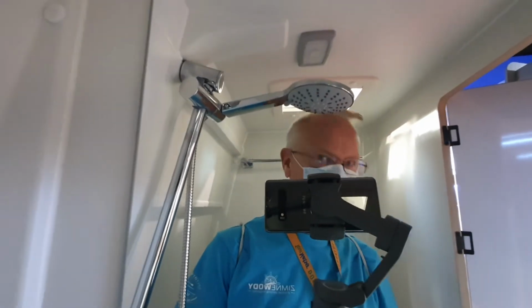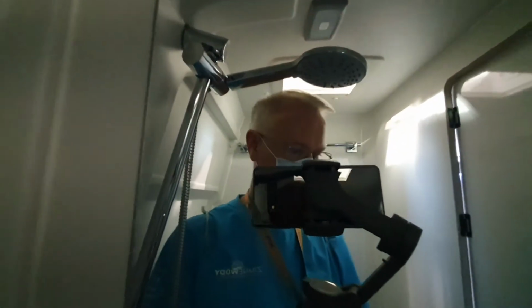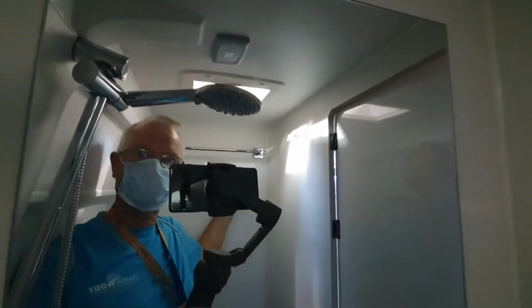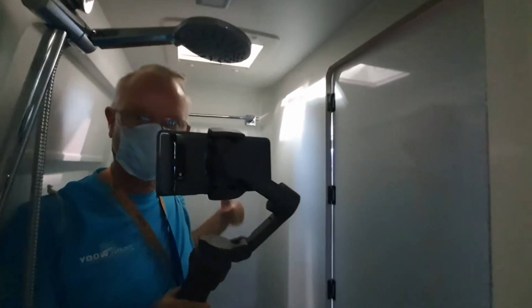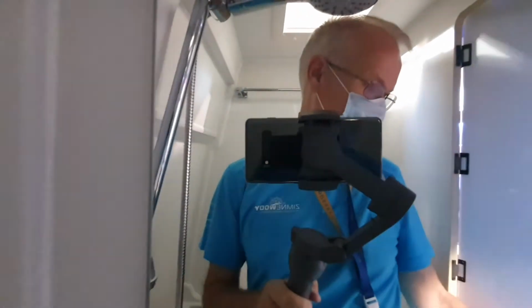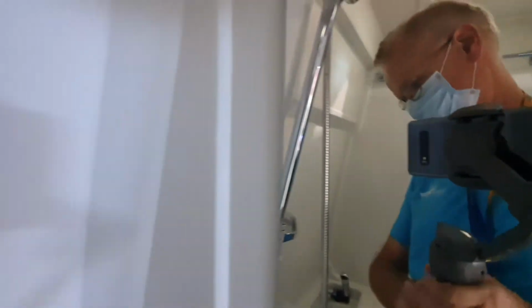Well, the Spartan looking shower room. You'll come in. You can see me. It's not too bad. I'll close the door. Yeah, that's alright. Look, it's got quite a lot of space here. Mind you, I do have the toilet behind me as well. But yeah, it's alright. I wouldn't complain at that.